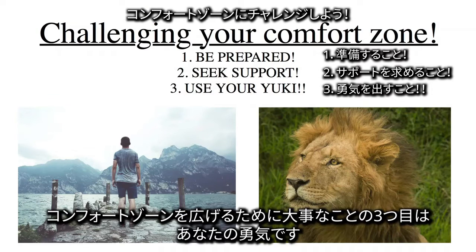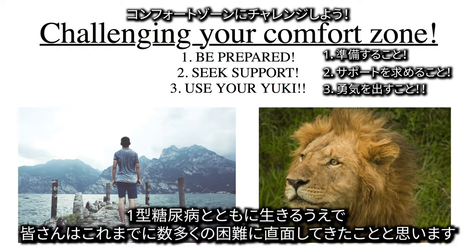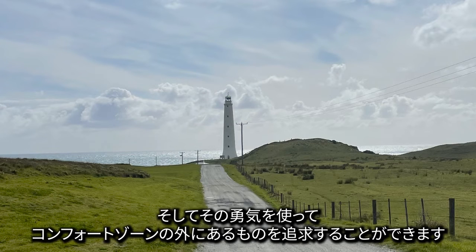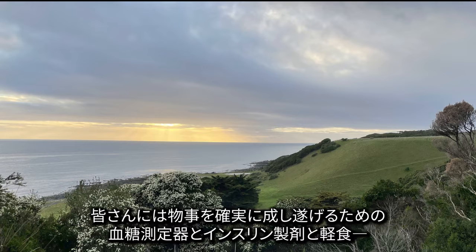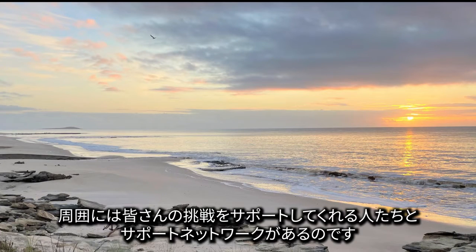Important tool number 3 for stretching your comfort zone is something we've spoken about before, and that is your yuki, your courage, what you use to really confront challenges when they arise. And I know if you live with type 1 diabetes, you've faced many challenges before, so I know that yuki is within you and you can use it to pursue whatever it is you might want to pursue outside your comfort zone. As long as you have that yuki, you have the blood glucose meter and insulin and snacks to make sure you're prepared for anything, and you also have a good team, a support network around you to help you on your journey.